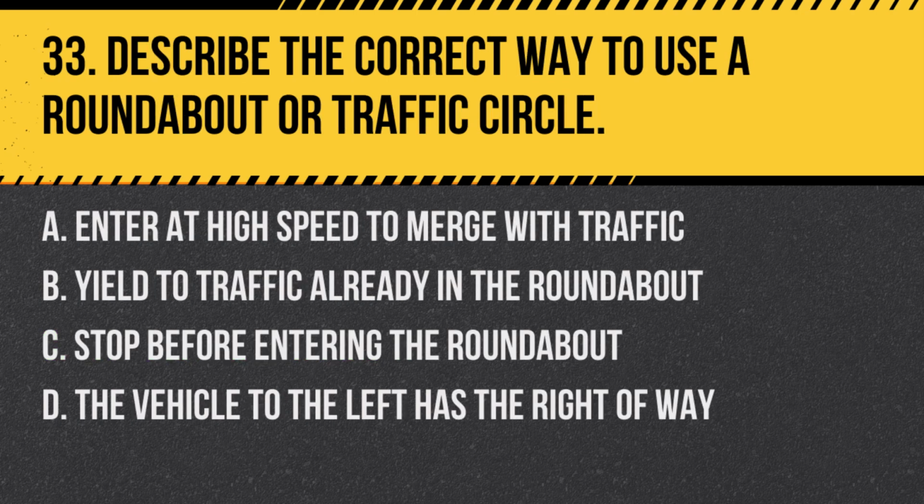Question 33. Describe the correct way to use a roundabout or traffic circle. A. Enter at high speed to merge with traffic. B. Yield to traffic already in the roundabout. C. Stop before entering the roundabout. D. The vehicle to the left has the right of way. Answer: B. Yield to traffic already in the roundabout. When approaching a roundabout, drivers should slow down, yield to pedestrians and bicyclists, and give the right of way to traffic already circulating within the roundabout.